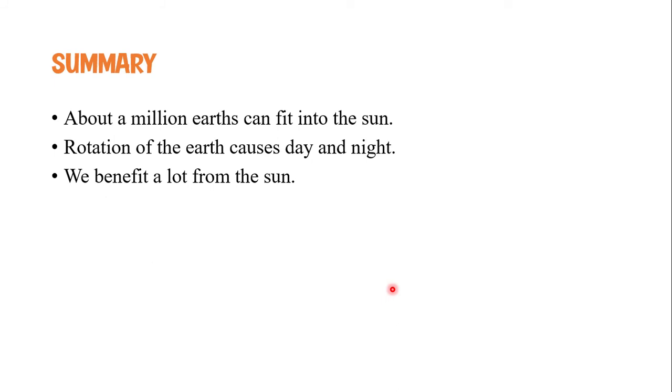Okay, so what have we learned today? Oh, so if you are trying to fit Earth into the sun, that would be about 1,000,000 Earths. Oh, the sun is way too big. It's bigger than the Earth. Far bigger than the Earth. We've also realized that the Earth rotates, and that causes day and night. And then the Earth is tilted to an angle which gives us our seasons, or changes our seasons for us.